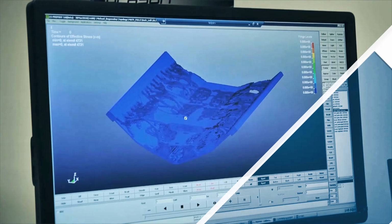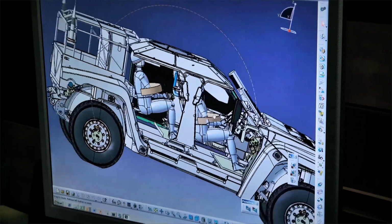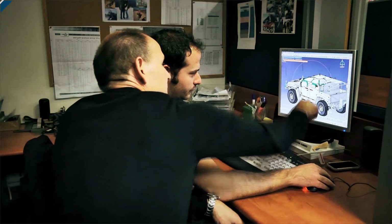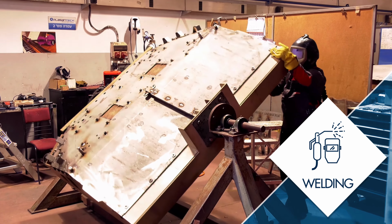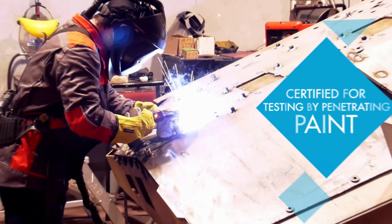Engineering. Our engineering services include advanced simulation capabilities based on many years of experience with manufacturing processes and the use of various raw materials. Welding. We employ certified welders, which have experience in working with large and heavy reinforced steel.